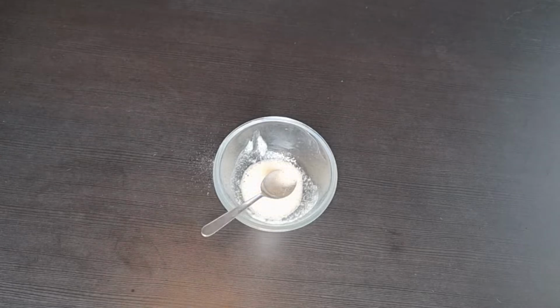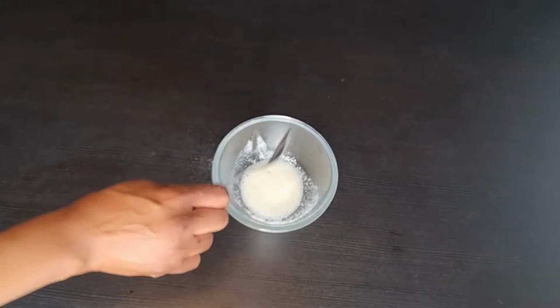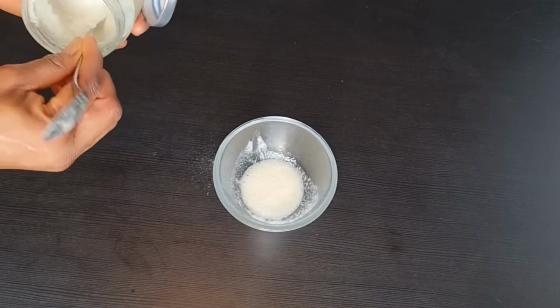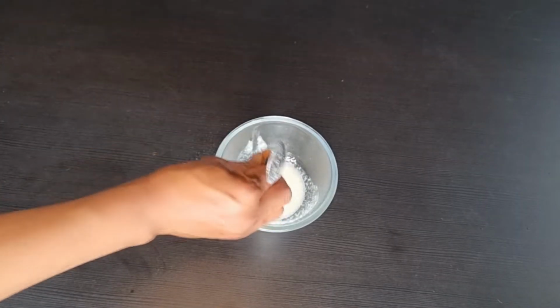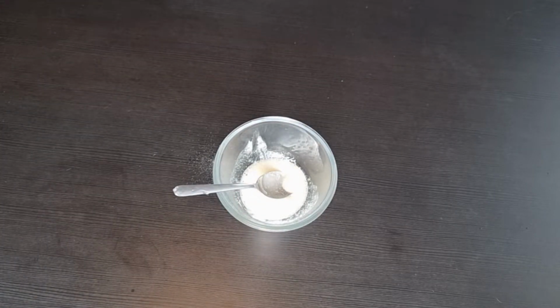I'll go ahead and add a little amount of coconut oil into the mixture. This is to help this mixture not to leave my skin dry after exfoliating my skin with it. Adding coconut oil is necessary, okay? You can choose to add any oil that is suitable to your skin.